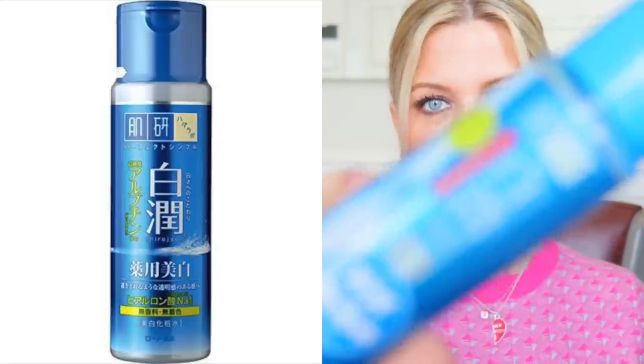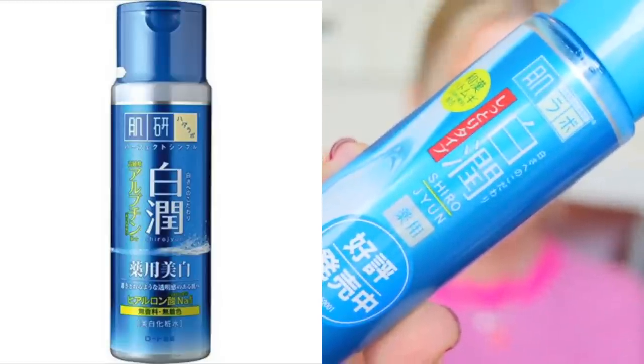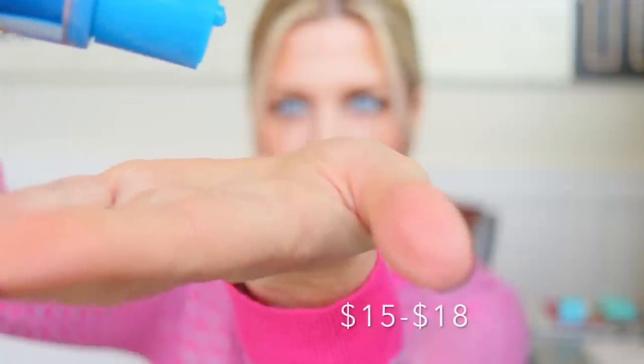Now, moving on to essences. I have a couple that I absolutely love. The first one is from Hada Labo. Now, this is the Shirojyun line. And the reason why I really like this one, you guys, is it is kind of a milky consistency. Let's see if I can show you. So it's watery, but do you see how it didn't run down super fast?